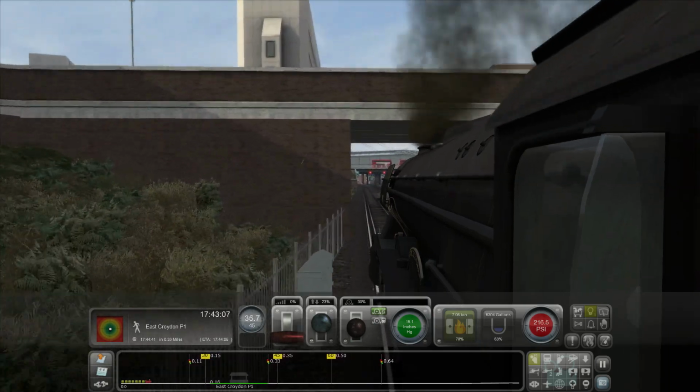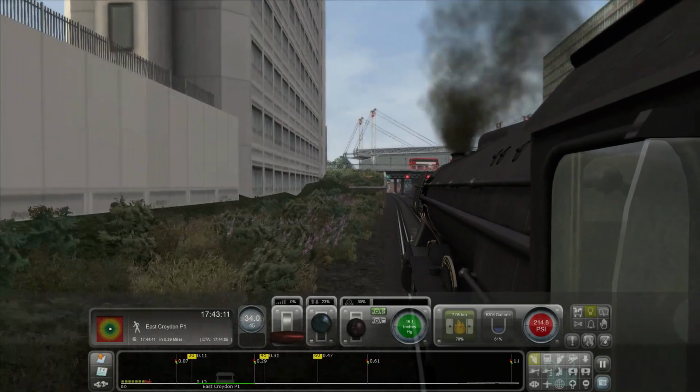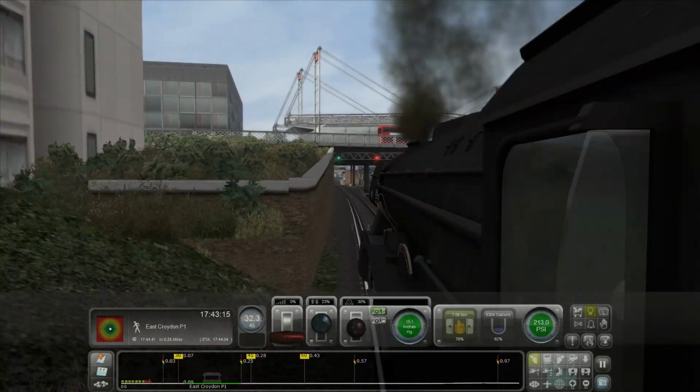Welcome to East Croydon. Change here. Why would you change here? There's a bloody steam train. That's what the announcement should say right now. It's what they should say indeed.